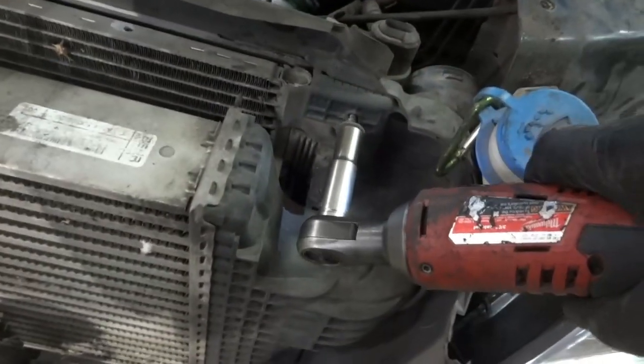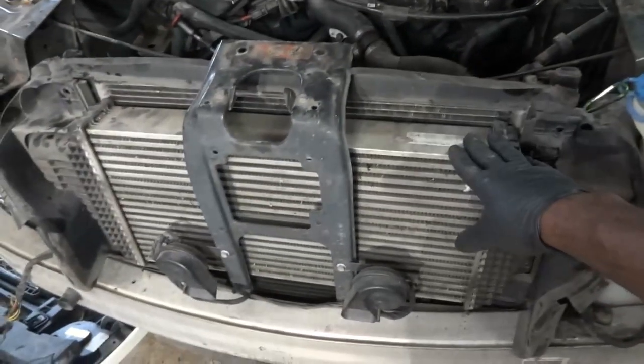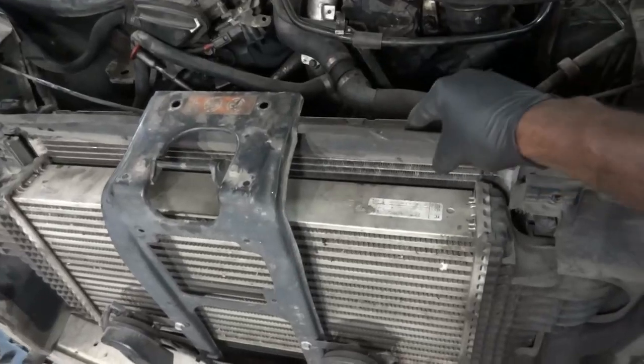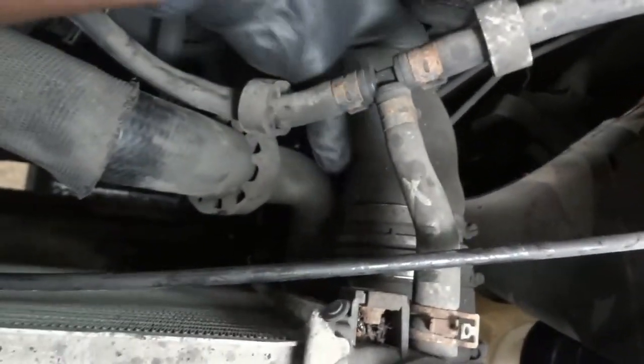So now we're gonna remove this one over here. Alright guys, so we undid these two bolts over here. Now the next thing is going to be removing this bracket so we can get the air cooler out. Once we remove the air cooler, we will have enough room to access the radiator hoses, because right now we cannot really get access to the upper radiator hose, which is behind this air cooler tube.